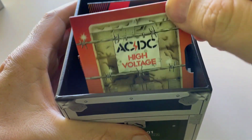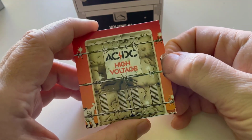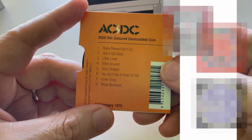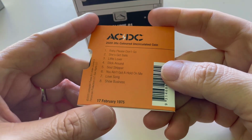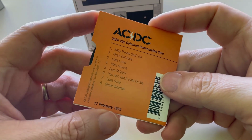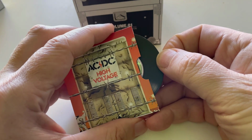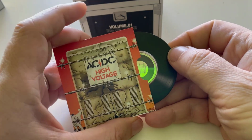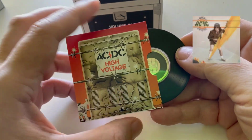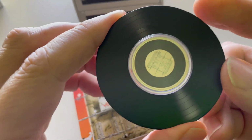All right, so here is AC/DC, High Voltage. Now this is the original Australian album cover. That's not what the backside looked like there. 17 February 1975, so that was the release date, apparently. Now, most of the AC/DC albums that you see, like in North America, their version of High Voltage with the different cover with just Angus on the cover, that isn't this album. That is cuts from this album and some of their others. So this is the Australian version.